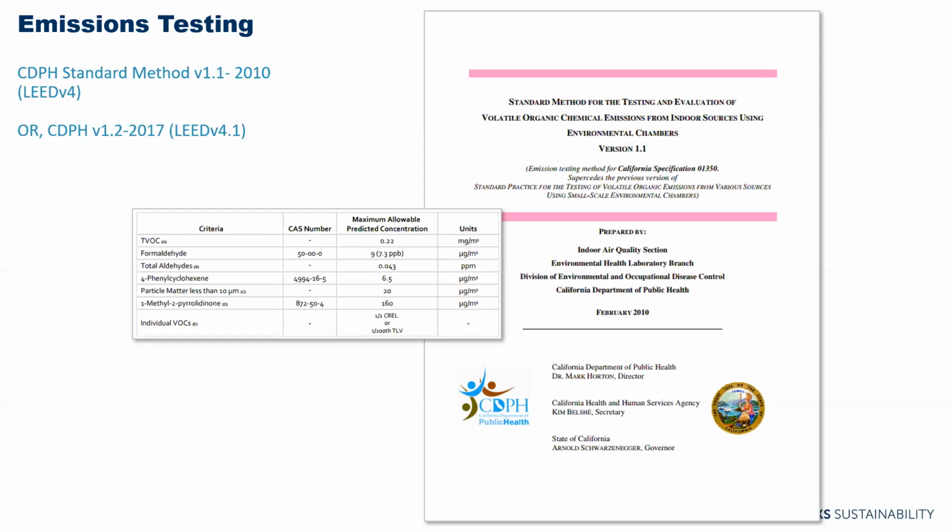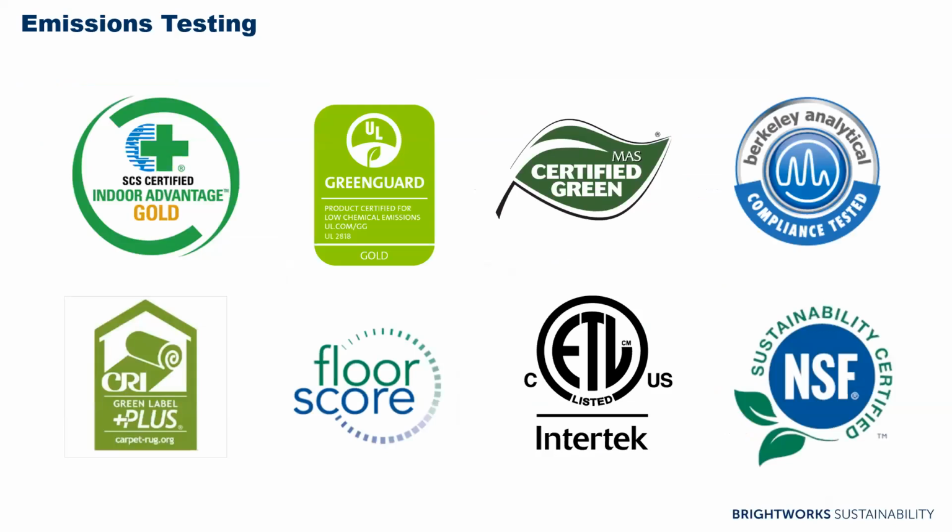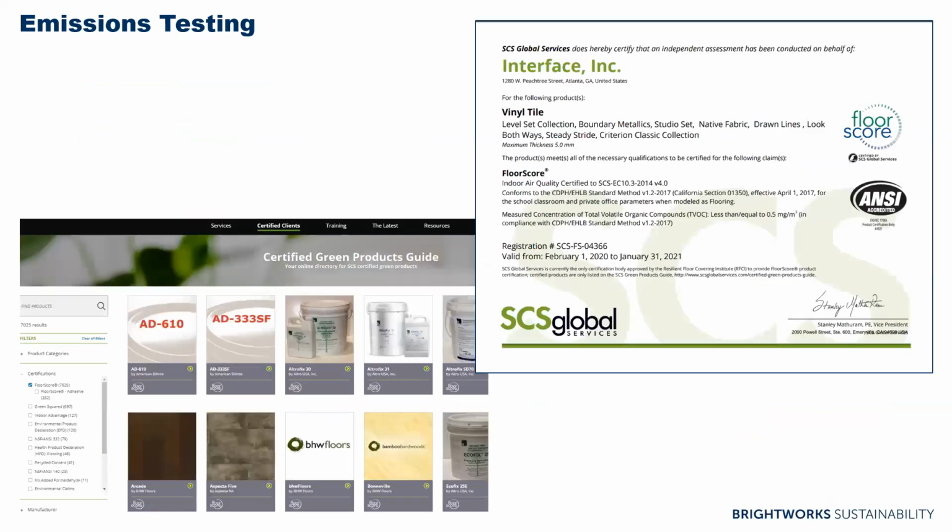And LEED has had a clarification come out that if a project is registered under LEED version 4 and swaps to LEED version 4.1, if you happen to get a certificate that is under version 1.1, 2010 and still valid, then that would still be valid for the LEED version 4.1 version of this credit. So many versions in that.